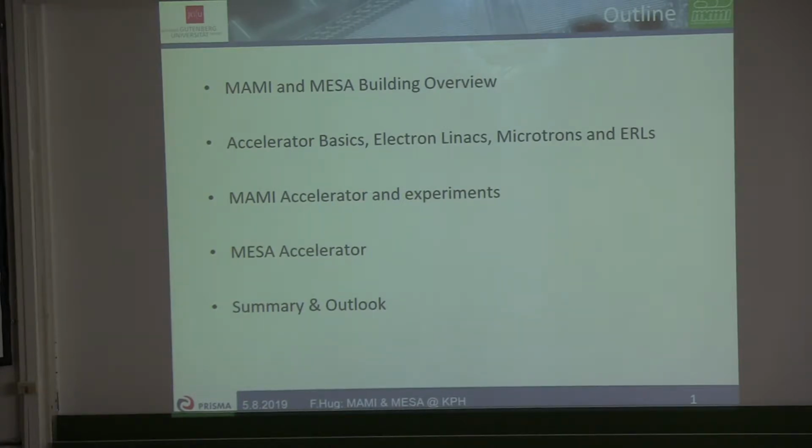starting in half an hour, I think. And afterwards I will give you an overview about the MESA accelerator. For the MESA accelerator, as it is under construction, I have some more sheets in order to show you what we are going to build, and I will finish with a summary and an outlook.